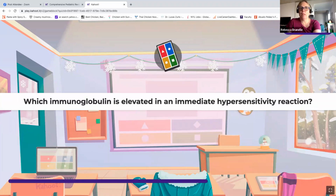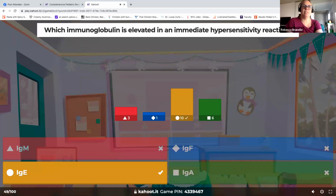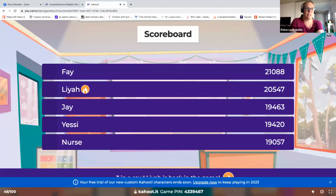Which immunoglobulin is elevated in an immediate hypersensitivity reaction? IgM, IgE, IgF, or IgA? Yeah, so I'm impressed several of you knew this. So it is IgE, but I don't think we talked about it in class. So very good.